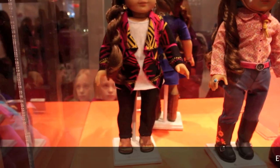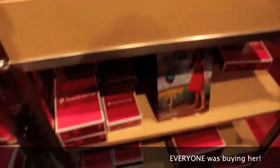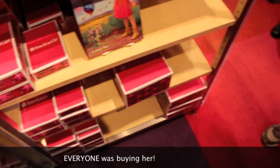And then over here, it's the same outfits. This is all before. Already getting empty. Everyone around is buying. Okay. Did I show everything?